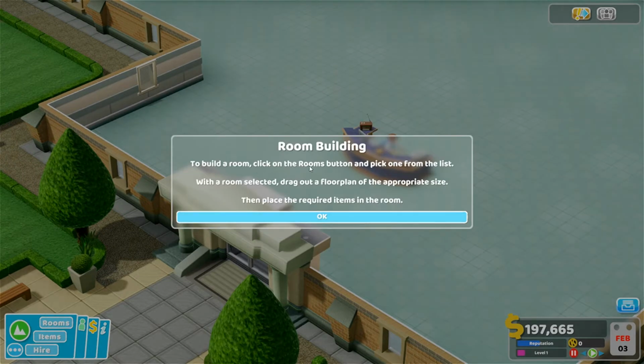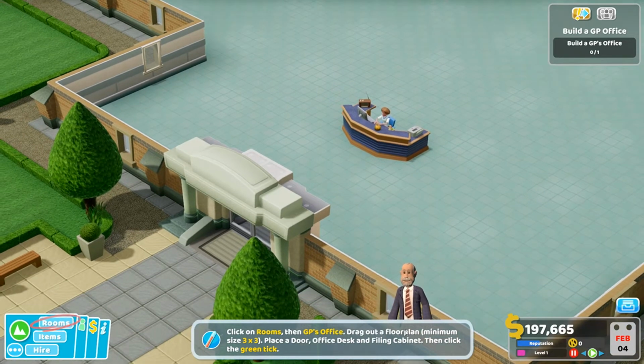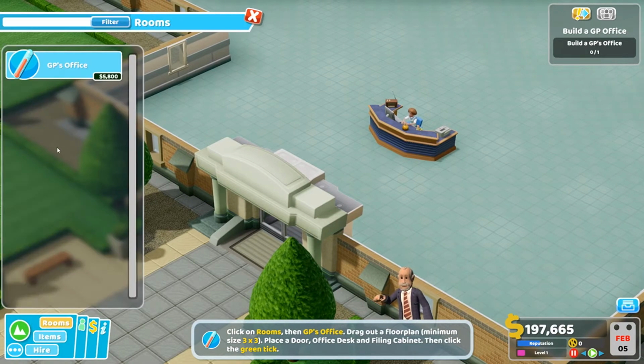To build a room, click on the rooms button and pick one from the list. With a room selected, drag out a floor plan and then place the required items. Okay, that reminds me a bit of Prison Architect or something like that. Drag out a floor plan, 3x3, place a door, office desk and filing cabinet. Easy.